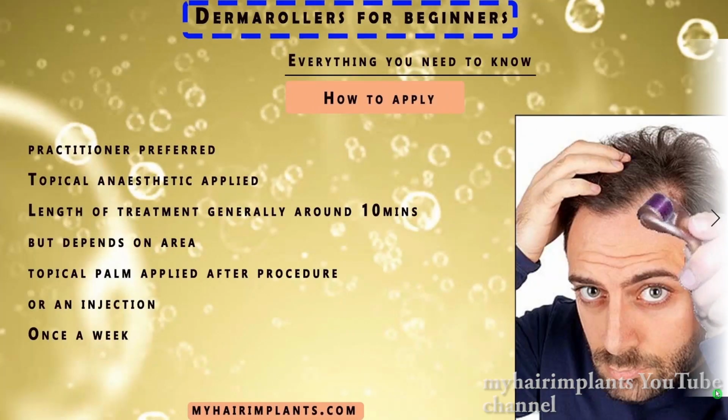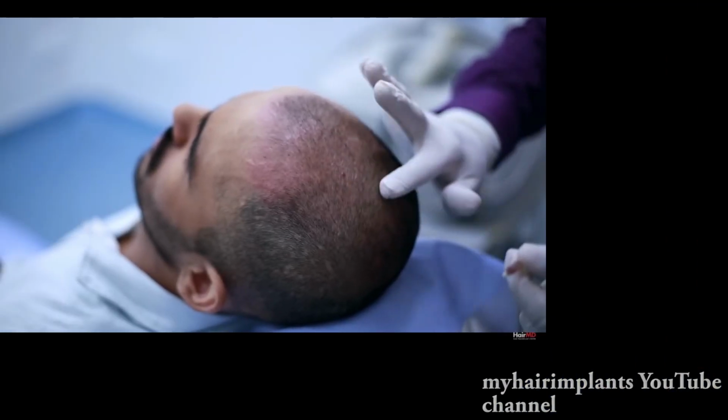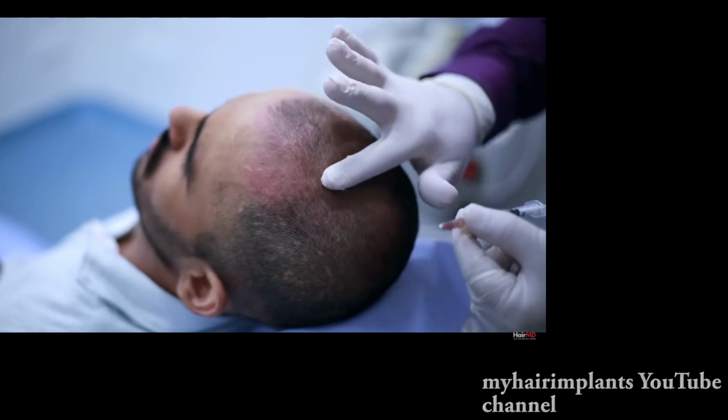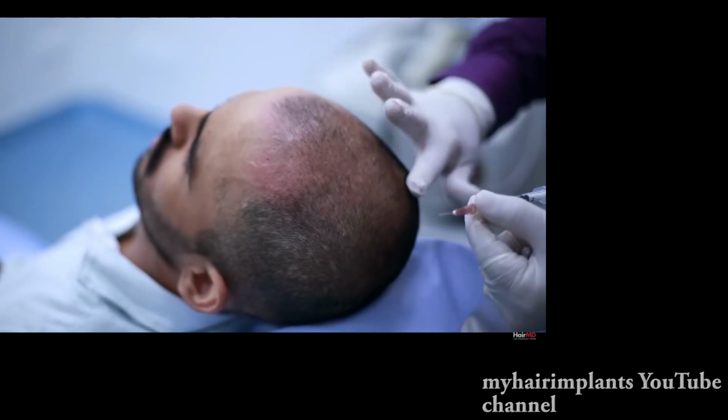How should you apply derma rolling? This is if you're doing it yourself. So the first step, which I highly recommend, is to see a practitioner first. So the first couple of times, see a good practitioner, let them show you how to use it properly, and then maybe you can take it home and do it yourself. So the first step is topical anesthetic is applied. So this is just something to numb and prevent pain. The length of treatment is generally around 10 minutes, so it's not that long, but it depends on the area.